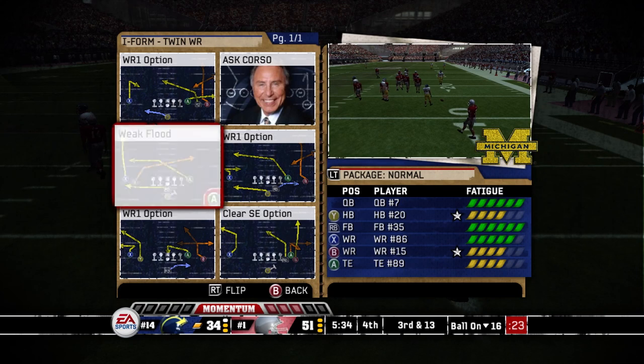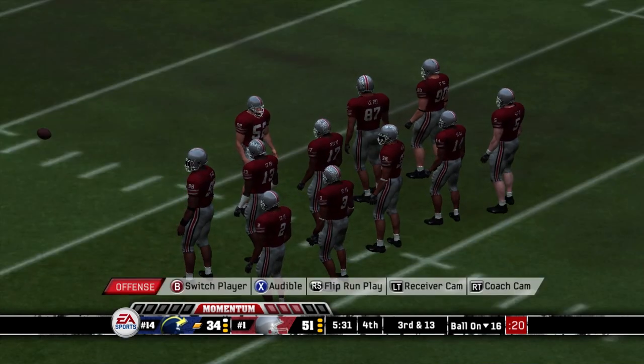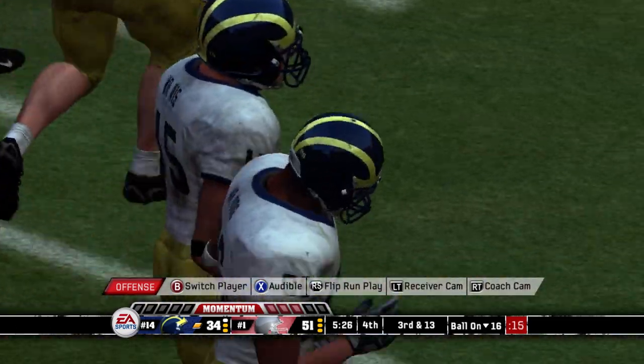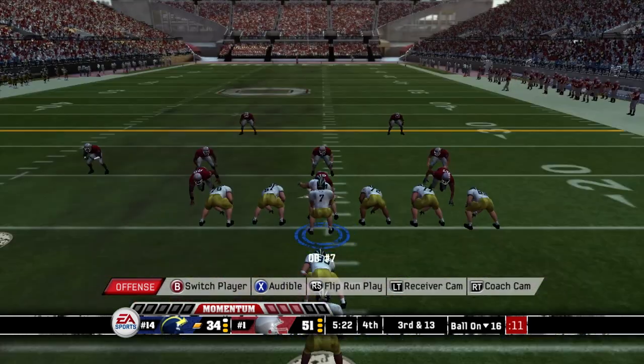How about that for some run support? Well, when you've got a guy that can cover receivers and come in and make big hits in a running game, then you know you've got a special cornerback. This guy can cover like a corner and hit like a safety. That is something special.